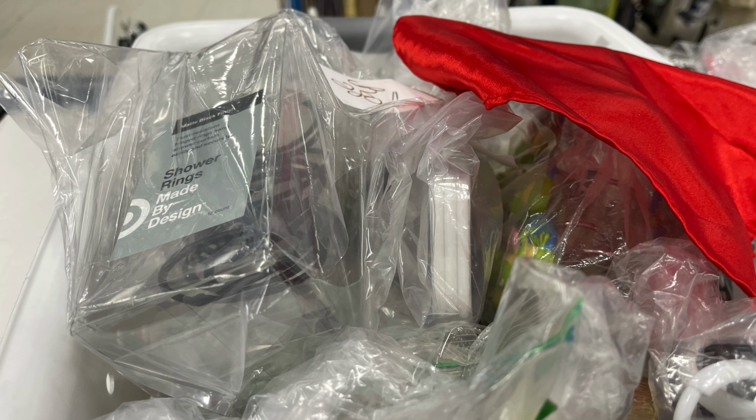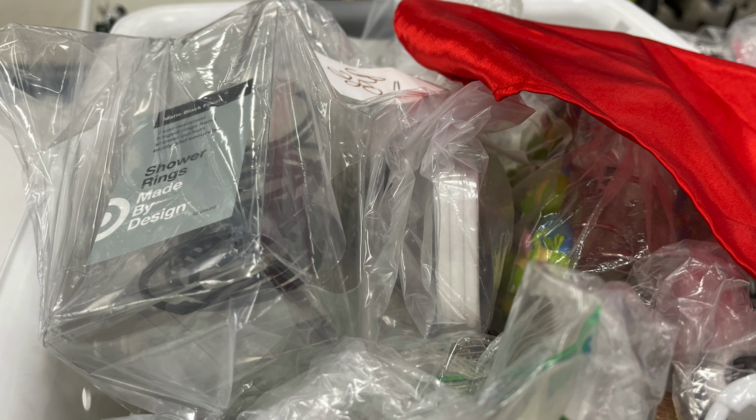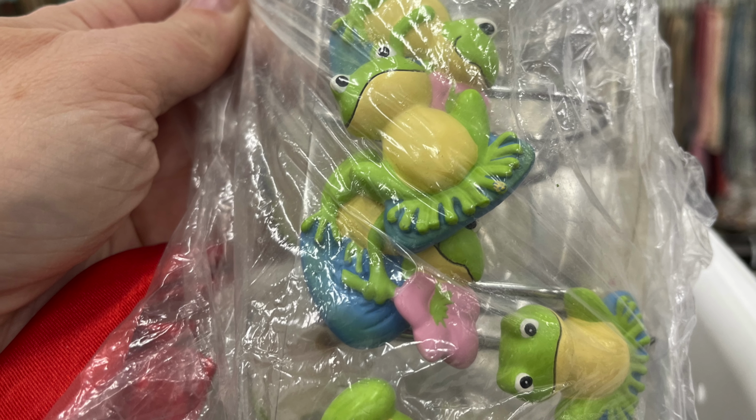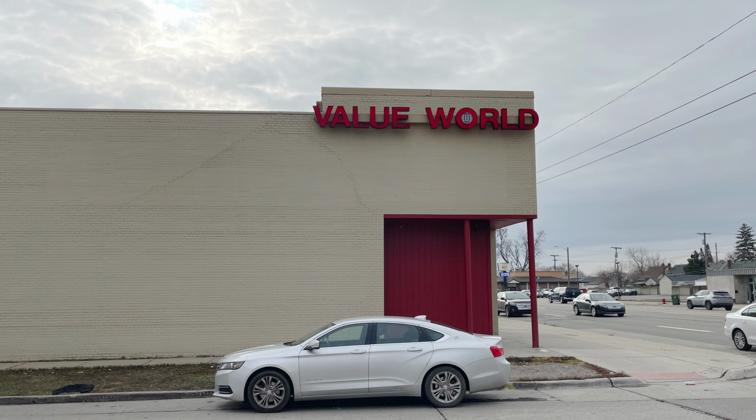My thrift store also has really good deals on those shower rings. I've found some amazing ones for like $2. They didn't really have any I liked today, but always check your thrift store to find a good deal on those shower rings. Second thrift store, and you know I just had to look.